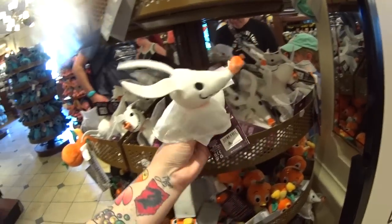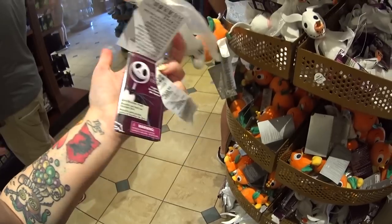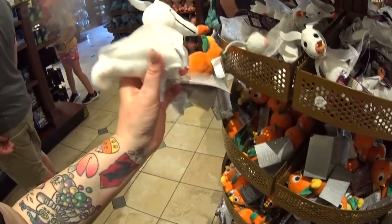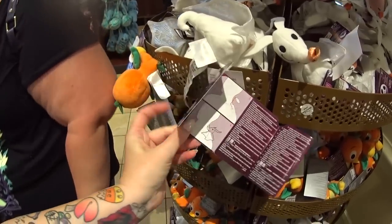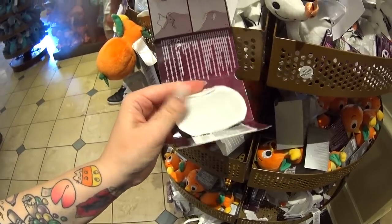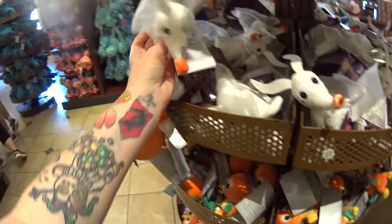$39.99. Zero from Nightmare Before Christmas is a dang shoulder plush, okay? I don't see a price right here, but they were almost $20 last I checked. Well, what it does, let me show you in case you're not familiar. Here's a little tutorial for you. It has this magnet and cloth, and it goes on your shoulder, and I see people walk around with them all the time. But I cannot believe they have a Zero, and it is the cutest.